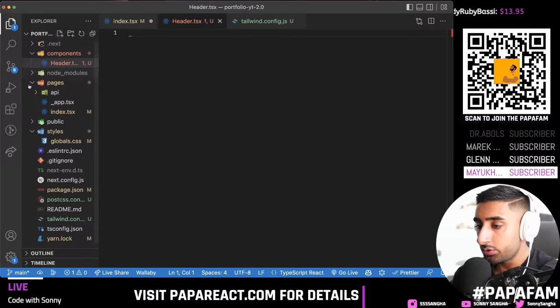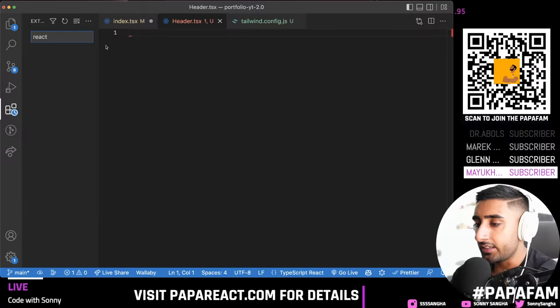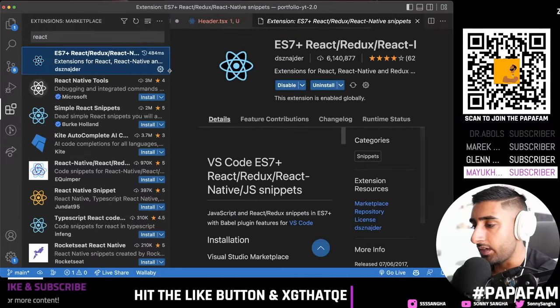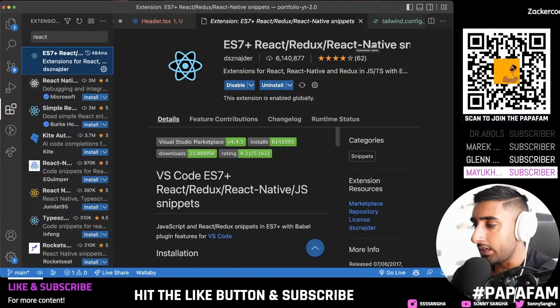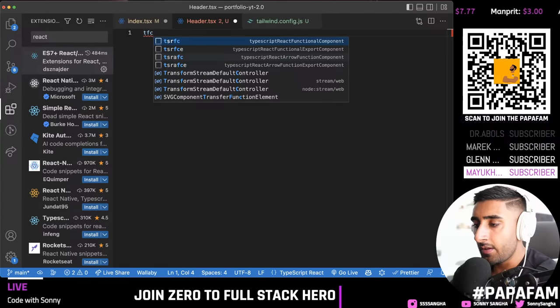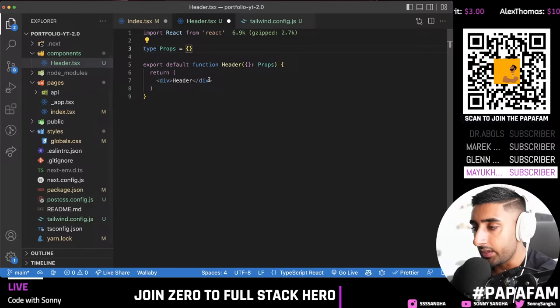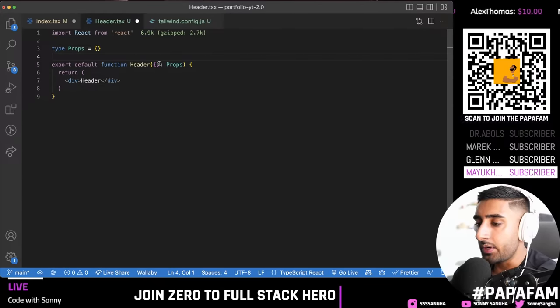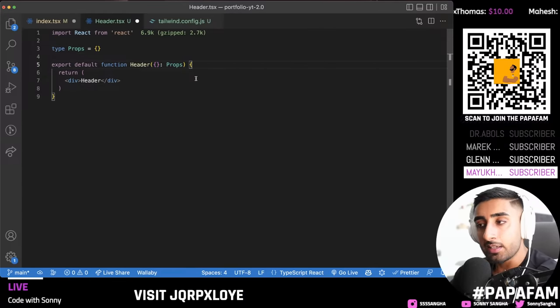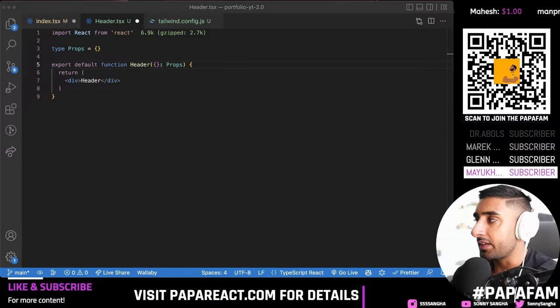Now, the next little trick that you may or may not know, depending on if you're a Papa Fam OG, is to type in React extensions. Grab this extension right here, called ES7 React Redux React Native Snippets. I tell you this in every single video because honestly, it's a game changer of an extension. Here you can use RFCE, or there's even a TypeScript one, TypeScript RFCE, and you can hit that. This will create an outline for your file, including the props and everything. As I mentioned before, we are using TypeScript in today's build, so get ready for some TypeScript work. It's going to be a lot of fun.